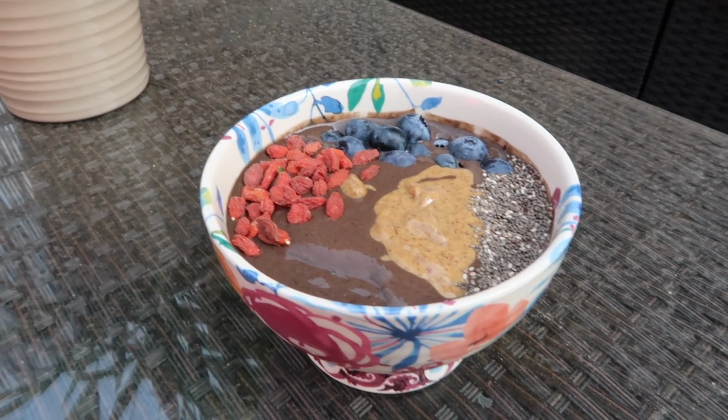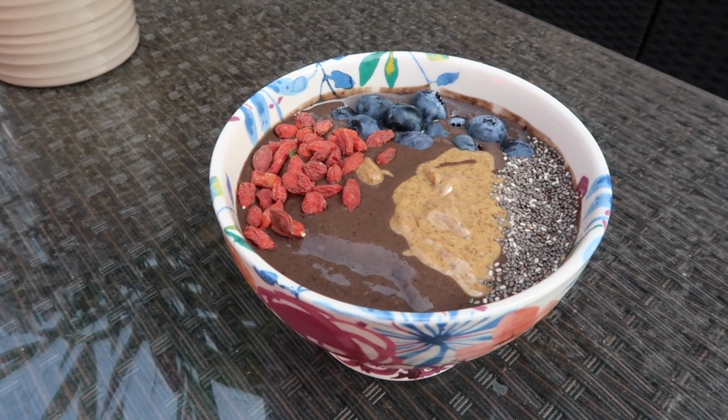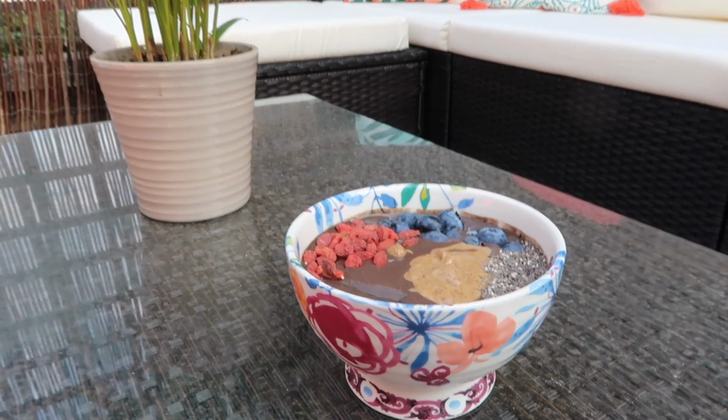So here it is, a chocolate protein smoothie bowl. Oh, I can't wait for this. Right, I'm well fed now, so I'm very happy. Time to get ready and do my makeup.